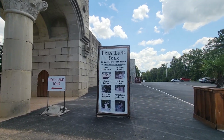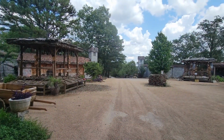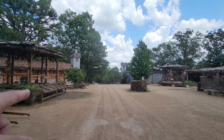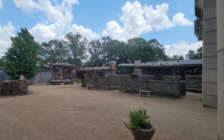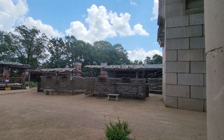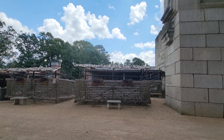David the Shepherd and Parables of the Potter, we've seen both. Those are really neat. You can see. So the tour itself doesn't start till down there. Because this right over here is where they do the shows, which they won't do till tonight.